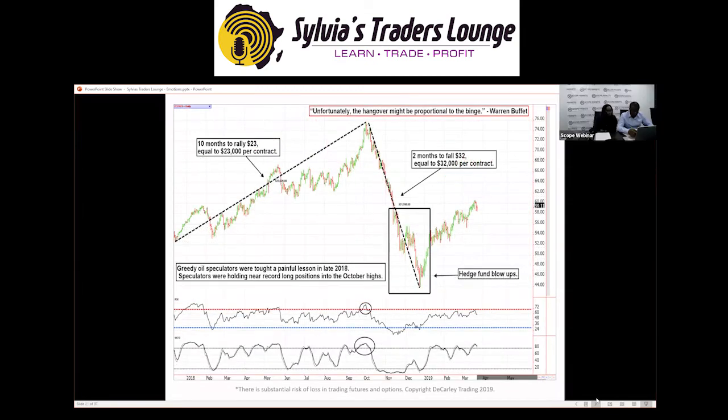So another thing to be aware of in the market is markets get greedy. In 2018, we saw crude oil rally, and there was no real good fundamental reason for it. There was no catalyst. It just kind of moved higher. Over 10 months, it rallied $23, and for crude oil, that's a pretty big move. At the time, if you would have looked at the COT report, you would have seen it was the largest net long position in the history of crude oil. In other words, there were more people long crude oil than there ever had been before.